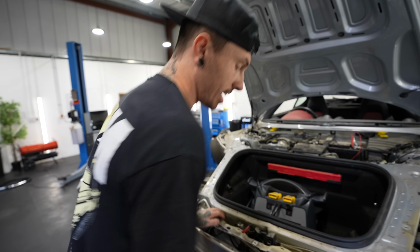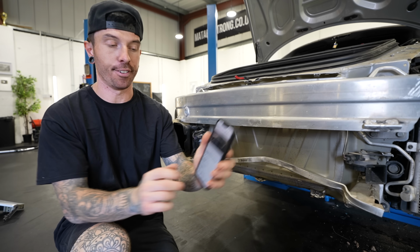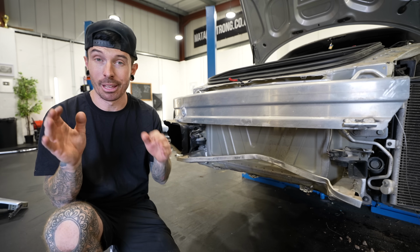So that's the front end completely apart, and there's only one real hidden surprise which I didn't expect: the front lower crash bar here, which is all bent up. But it's not too much of a drama because I did find one on eBay for £150 plus £7.50 postage. So it's not too bad at the minute.